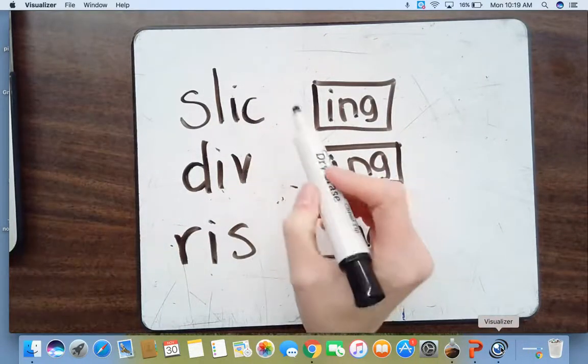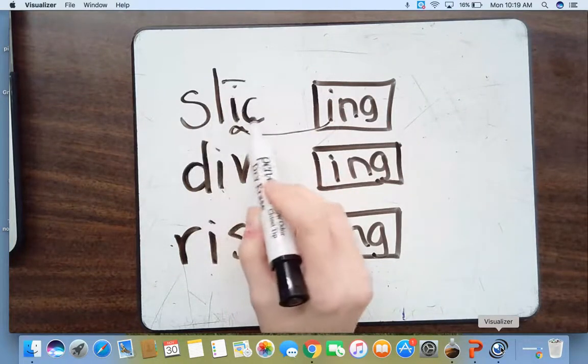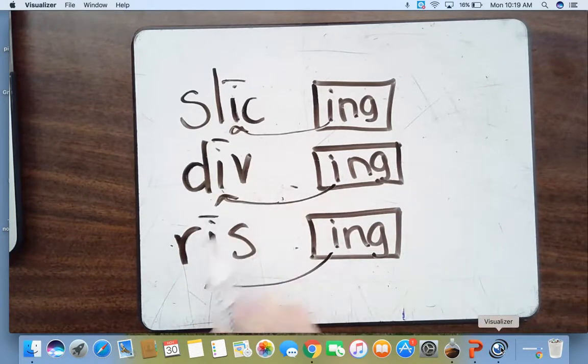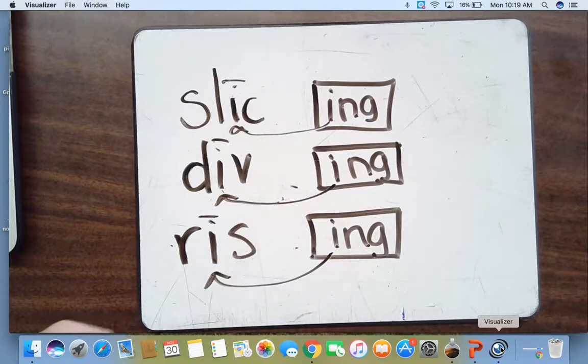And the I can take its spot. So then it still says the I's poking the other eye. It still says slicing. I's poking the other eye. And it still says diving. I's poking the other eye. And it still says rising. So that is how we add an ing to the end of a word that ends with a vowel.